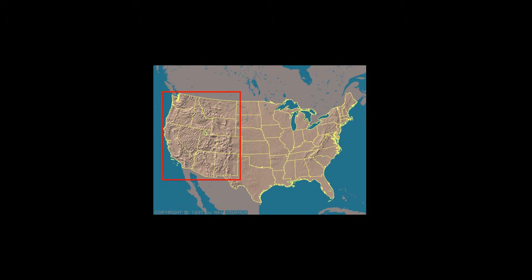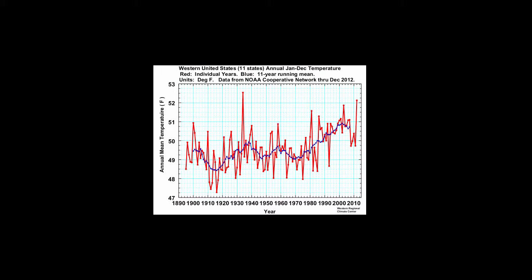And so we get back to the temperature history here. If we look at these 11 western states, just to recap where we started, this is the history of temperature over those 11 western states that you just saw, going back to 1895 and up through the end of 2012. So these are annual mean temperatures. And this shows the typical up and down you get from one year to the next. The blue line smooths it out with an 11-year running mean, just to see some of these short-term trends a little bit easier.